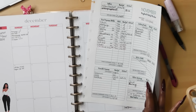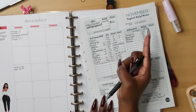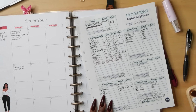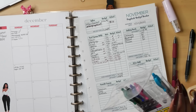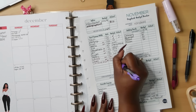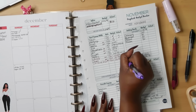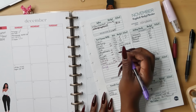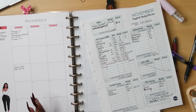Like, I believe that Ring charged me $49.99, which I do need to update here. I'm gonna put that in here. I wish I had a red pen. I didn't even know I was connected to that auto plan for Ring. So yeah, they charged me $49.99. I have 2 security systems, if you will.